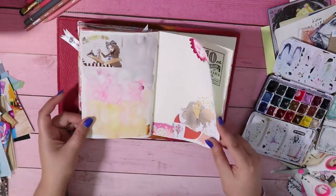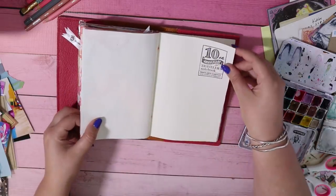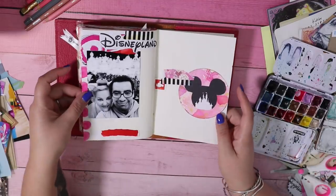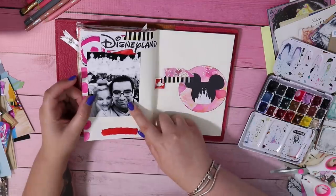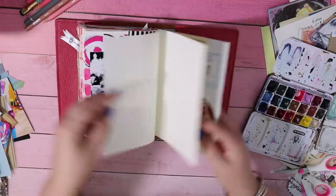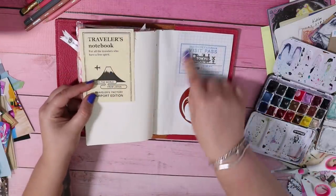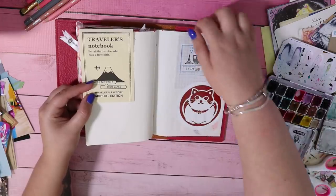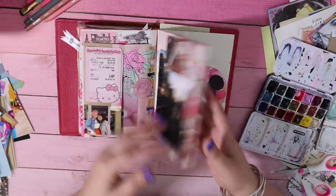I've got little bits and pieces glued in here, and some of the stamps that I did in the actual store. And I think back here I started putting, this is my little tea bag tag from a tea that I had at Disneyland. So I've got to start putting in all our bits and pieces. Oh, there it is. There's my little Fuji one. And then this is the date we got there, or the date we left. And that is pretty much it so far.